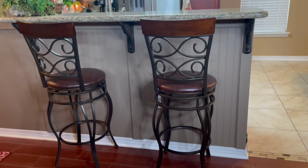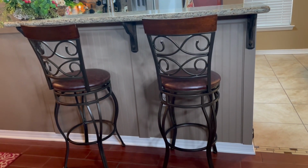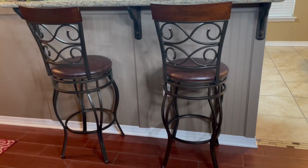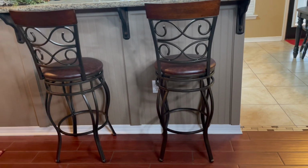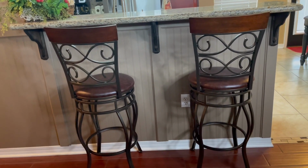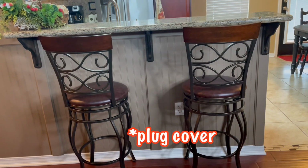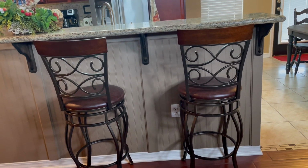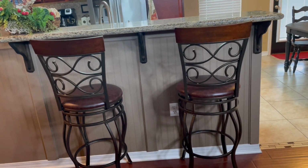Okay, so my intention is to get new bar stools and paint them black. I want them to be all wood, but I haven't got those yet, so we're just going to use what we have. I also, you see that face plate down there with the outlet? I have the plug coming that will cover that completely, and I will paint it the color of the wall, and it will disappear, so you will not see that.